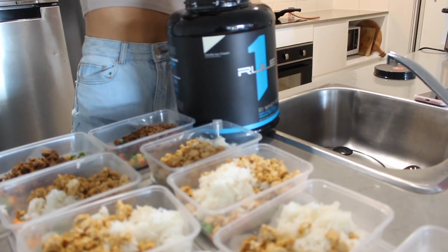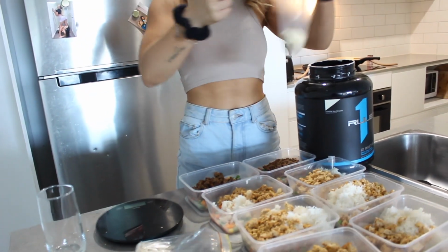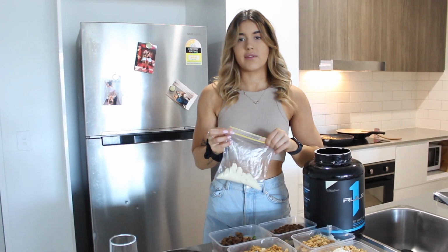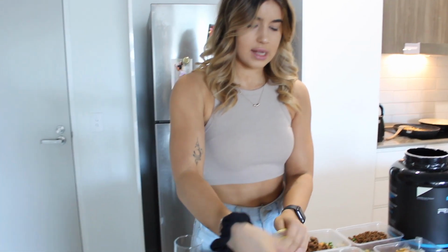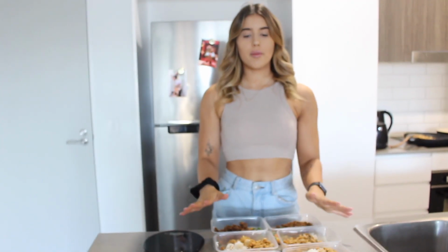So we just grab a scoop and we just pour it in there. That way I don't have to take the whole tub of protein with me wherever I go. And then I probably will bring the ABC spread with me, but that's very small and compact. So that's my oats prepared for my few days away. So there are all my meals done.